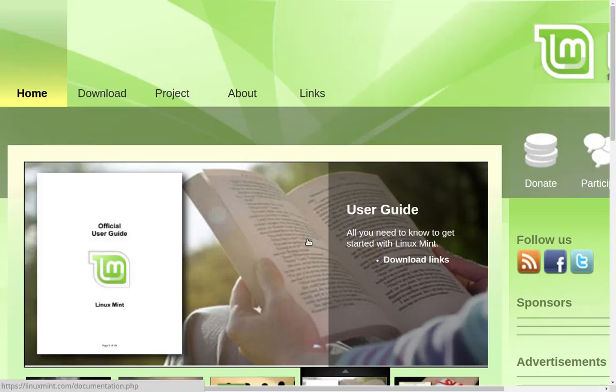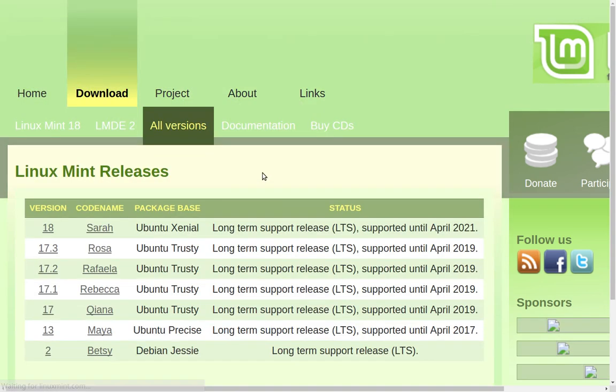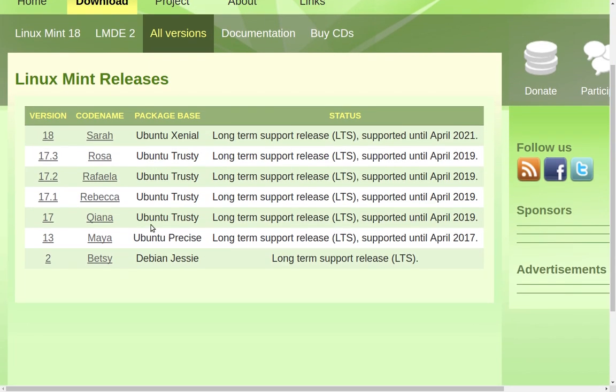And if you need to re-download installation media for whatever reason, remember that to get versions before the current version of Linux Mint, just go to all versions here. And it's taking it a second to load, and then you can download all of the currently supported versions of Linux Mint. I really don't recommend installing Linux Mint 13 on anything. I did that just because I wanted to prove the point that it would actually still work. So go for 17.3 or the current one, which is Linux Mint 18.